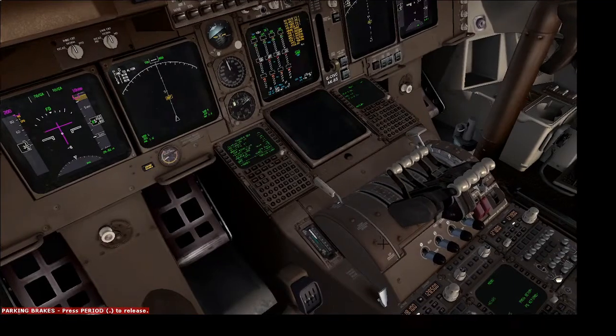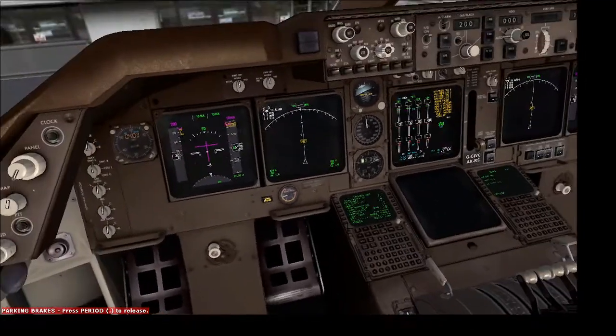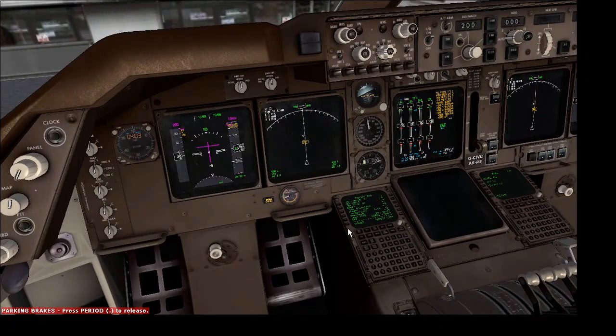Okay, so let's request our flight plan clearance. Speedbird 58 heavy, request clearance to Cape Town.